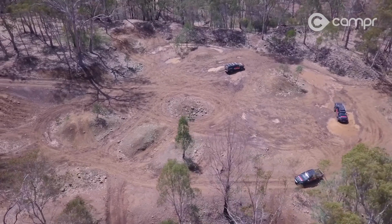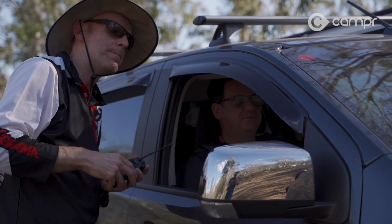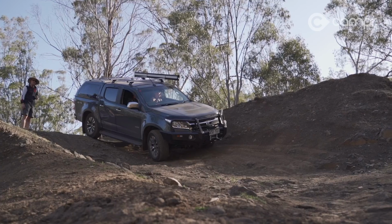The crew that the Motorama team has assembled are all off-road experts and are standing by with tips and info on how best to use things like downhill assist.